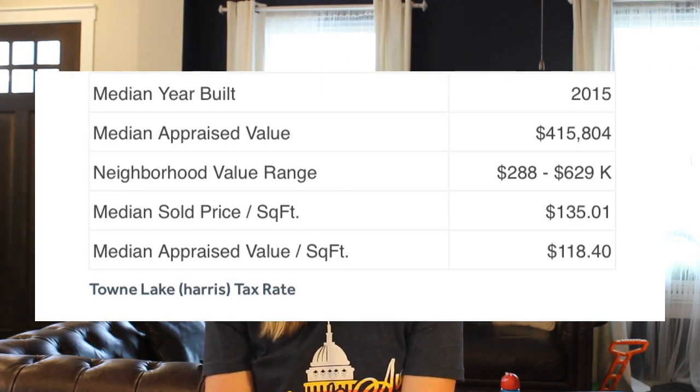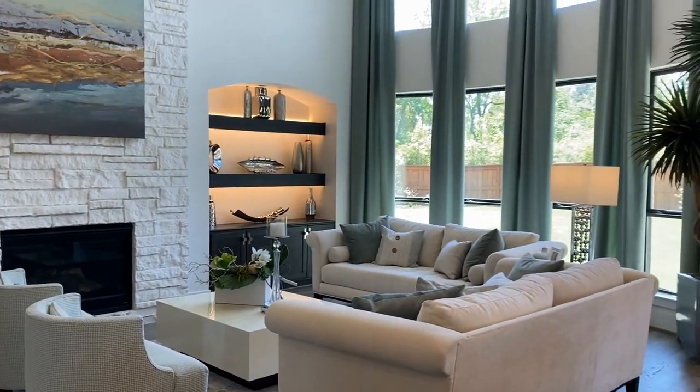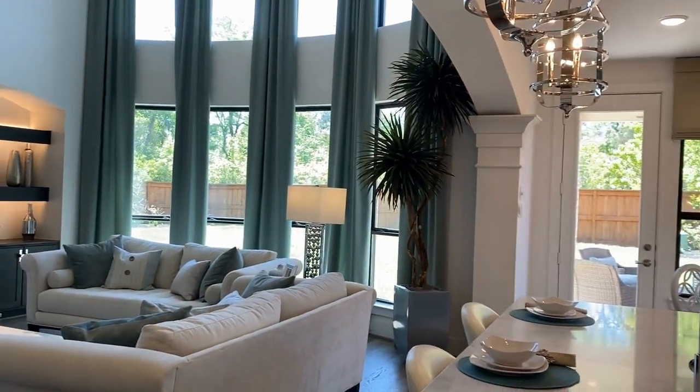With that information, of course, the home prices can range very widely in this community. As of June of 2021, the average sales price in Towne Lake was about $550,000. Generally speaking, though, you can probably get something in Towne Lake from the upper 300s to the millions.